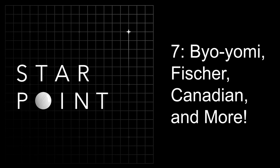So to recap, absolute time: each player gets a certain amount of time, let's say 1 hour, and when it's your turn, your clock starts ticking down, and when it's your opponent's turn, your clock stops and their clock goes down. And when your clock is zero, you lose. Super simple, but no one really uses this system in Go.